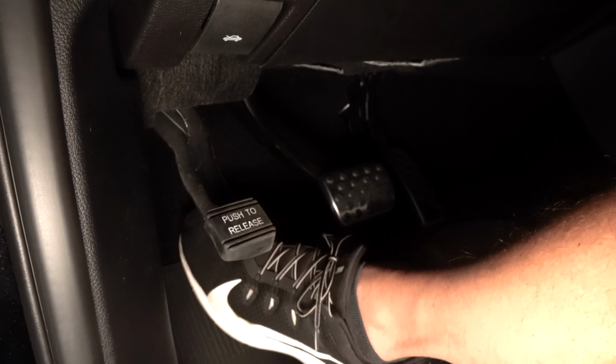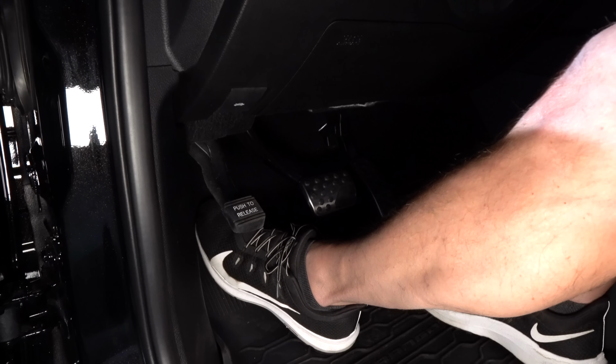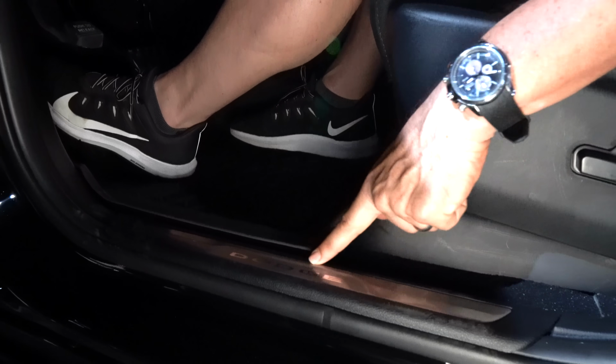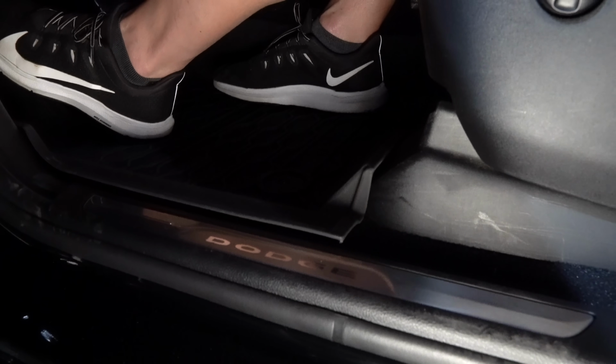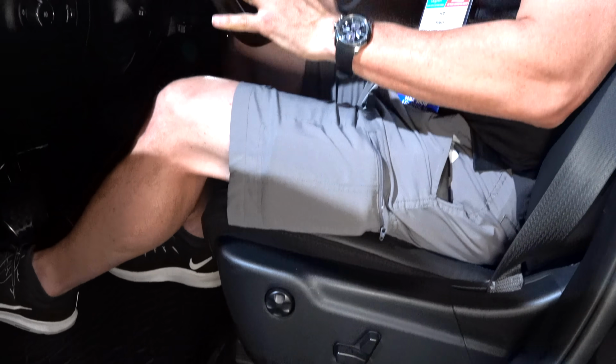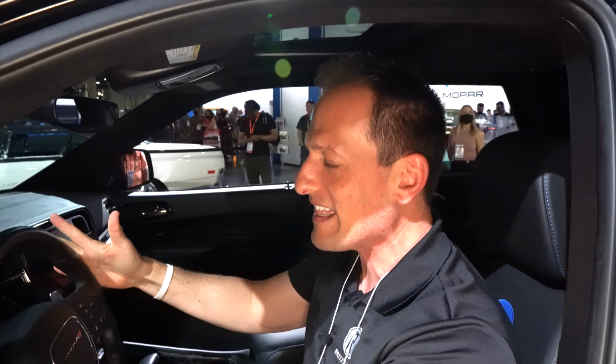My only zonk is that you don't get a nice size dead pedal. It's just carpet. So that definitely is a zonk for me, but you do have the aluminum plate here with the Dodge name. And just like the passenger side, you do have full electric assist to get that seat perfect to the contours of your body. I'm 6 feet tall, plenty of headroom, even with the standard size sunroof, and then steering wheel.